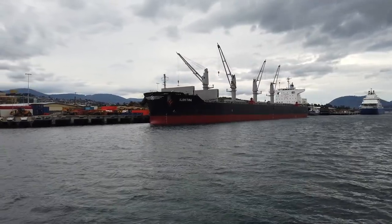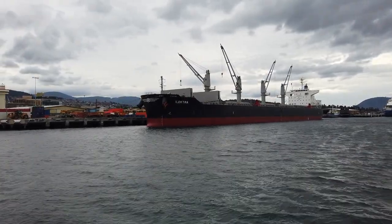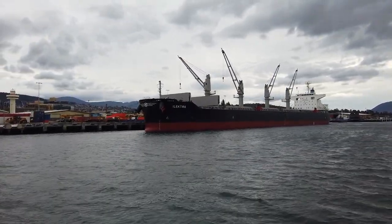Big cargo ship, Viva. Look, it's working a tiny bit.